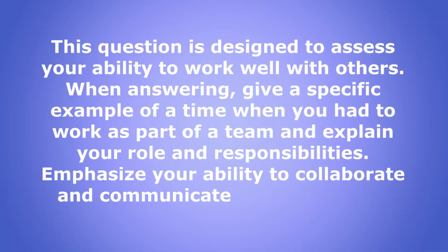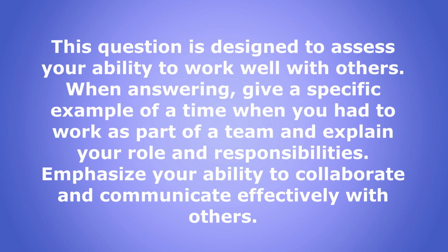Can you tell us about a time when you worked as part of a team? This question is designed to assess your ability to work well with others. When answering, give a specific example of a time when you had to work as part of a team and explain your role and responsibilities. Emphasize your ability to collaborate and communicate effectively with others.